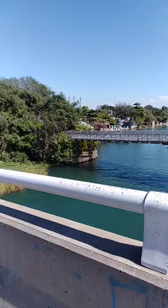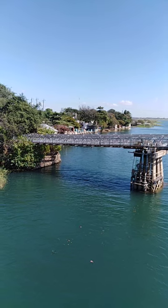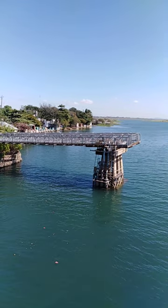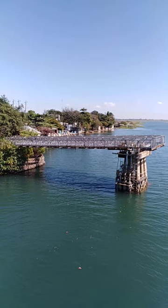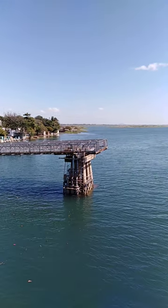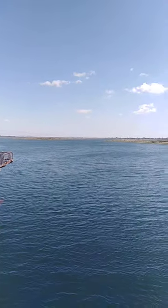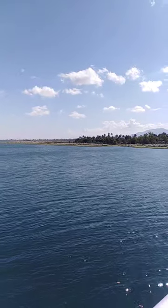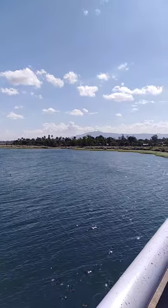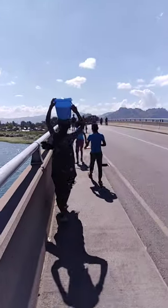And on this side, I think this must have been one of the old bridges or a water pump or something like that, I'm not sure. Quite a nice lodge on the other side there. You can see there's quite a lot of water. This is a part of the place which I'm visiting. This is known as Kamuzu Bridge, of course.